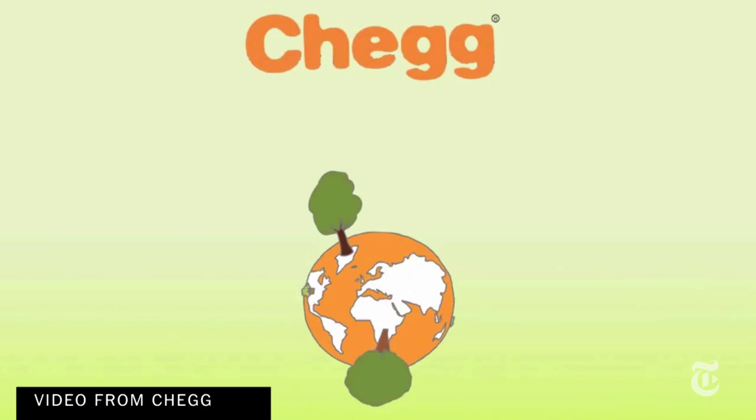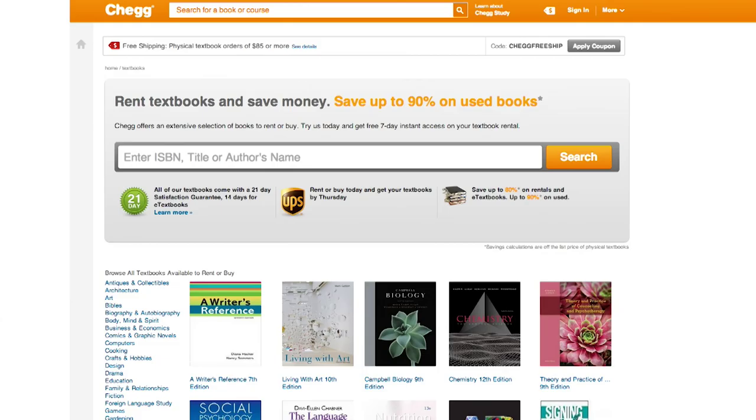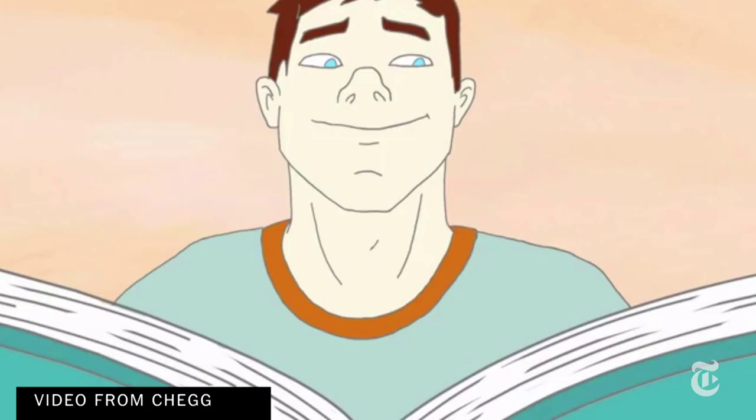Chegg is a good option for finding textbooks to buy or sell, and they also have a big selection of books that you can rent. You can save a lot of money by renting your textbooks, and then when the semester's over, you just give them back. Chegg will let you write in some books or highlight them.